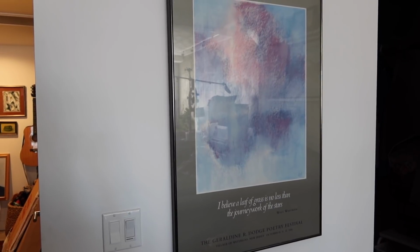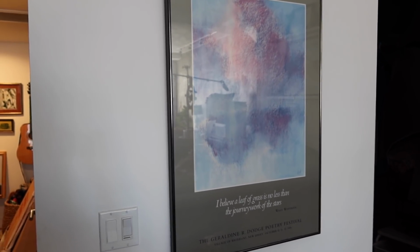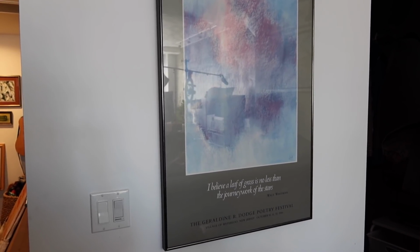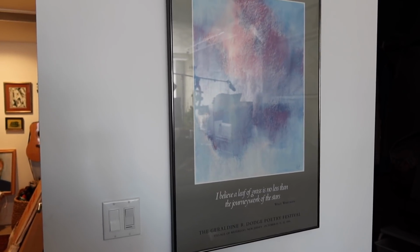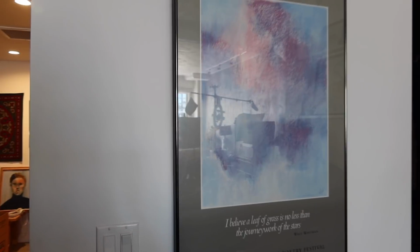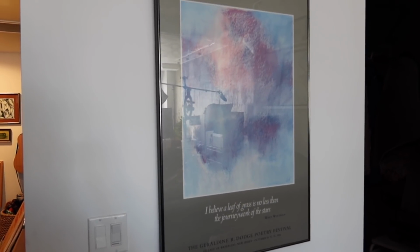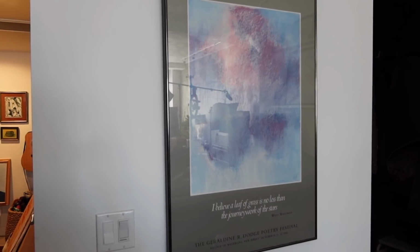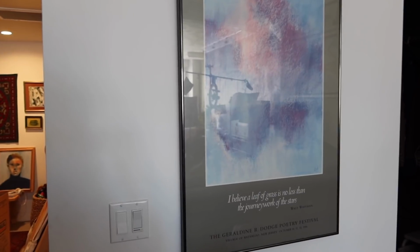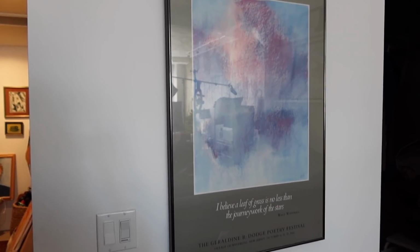And she just took it off the wall and gave it to me. She was like, you know, it's yours. It's run its course with me. It's yours. I actually attended the Geraldine R. Dodge Poetry Festival several years in a row. This one was in 1986, so I was only 1 year old when the festival started. But it's wonderful to have this poster kind of as a way of remembering not just my time spent babysitting Karen's kids, but also the times that I went to the poetry festival myself.